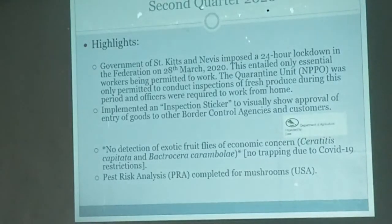In the second quarter, we did not have any data per se on detection of the exotic fruit flies because we could not be able to go out and track it because of the COVID-19 restrictions that were in place.